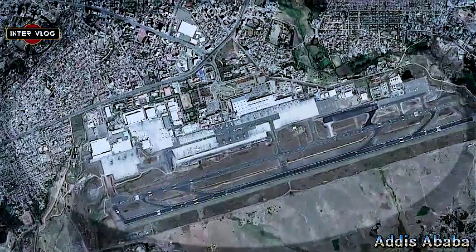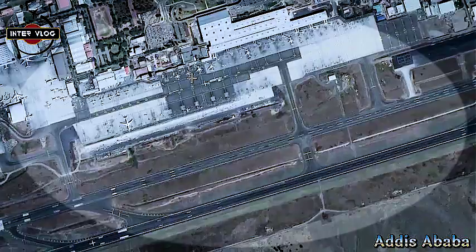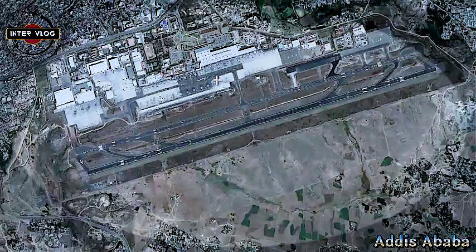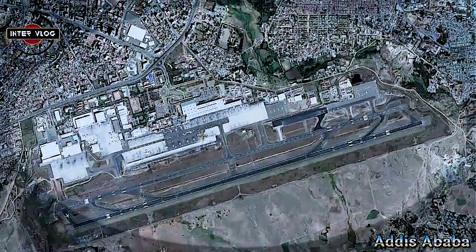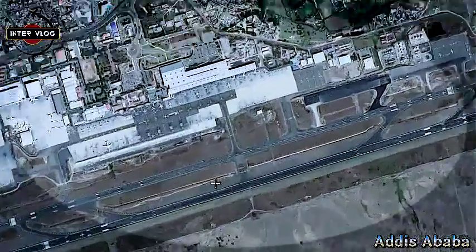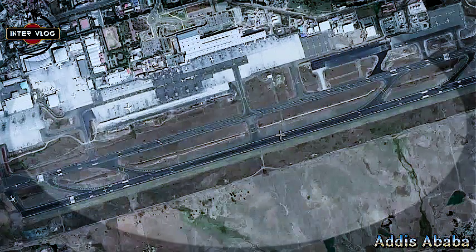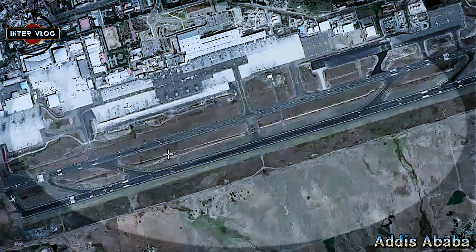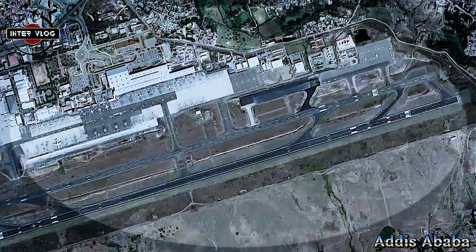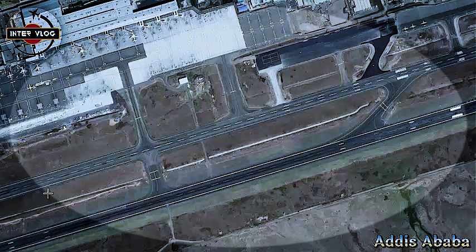So I am in Addis Ababa, and what you are looking at is the Bole International Airport, popularly known as Addis Ababa International Airport. So the airport is a very huge airport, as you can see. Wow! What we are looking at here is the runway, and this one is the taxiway. And this airport has the longest runway ever. Wow, this is very long.